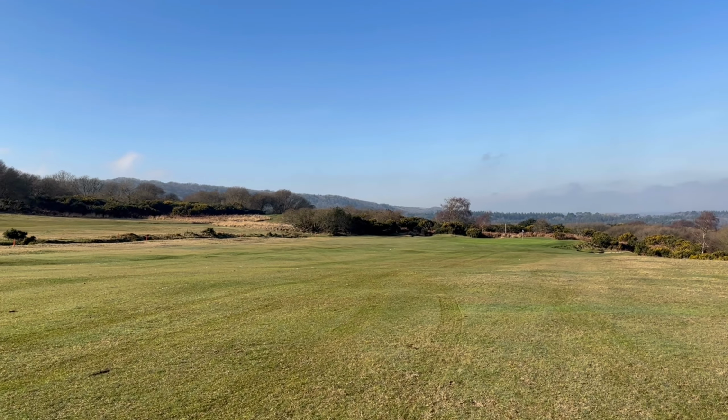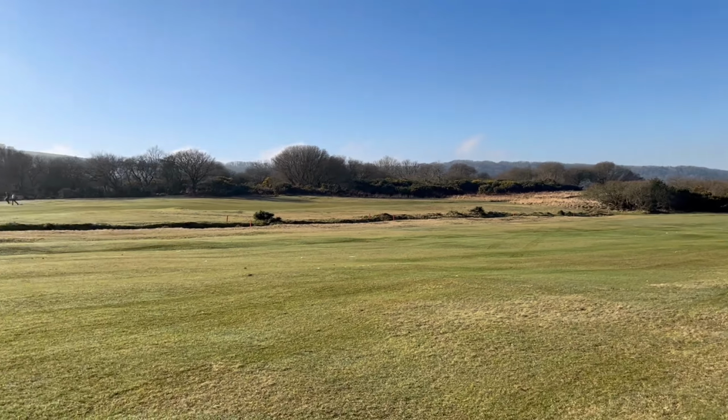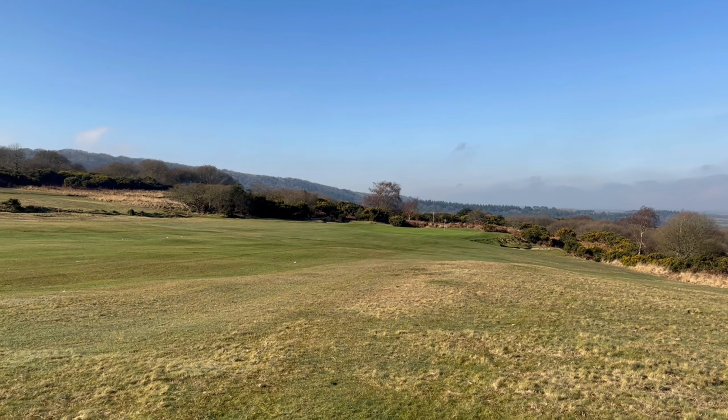Right guys, well that's the first tee shot over and done with. Minimal warm-up. Actually, when I say minimal, what I actually mean was absolutely no warm-up. So looking at this green, it looks like it's quite tight to the right. I have just crept in the rough here, but I'll take that as the first drive. Could be a lot worse. Got hazard there, got gorse all the way down the right, so could be worse.